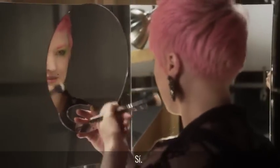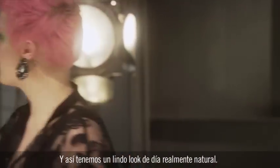And there we have a really nice natural day look.